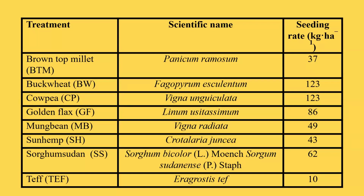grasses: brown top millet, sorghum Sudan, and teff, and then a few legumes: cowpea, sun hemp, and mung bean, and then a couple of broadleaves, buckwheat and golden flax. On the panel, you can see the seeding rates that we used in kilograms per hectare for each variety. This study was undertaken in 2019 and 2020.